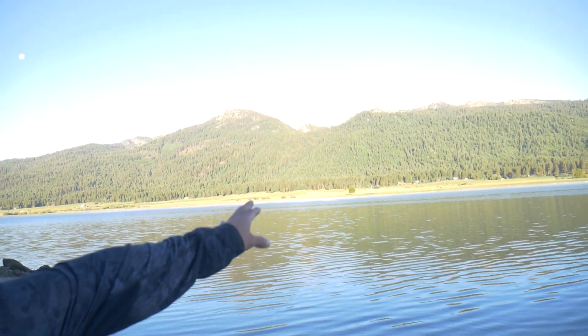Alright guys, it is a beautiful morning. It's a little bit chilly right now because we're up in the mountains, but it'll warm up nicely today. It's gonna get pretty hot. The sun is barely coming up over the mountains. It's bright on that side, but it's still shaded on this side.